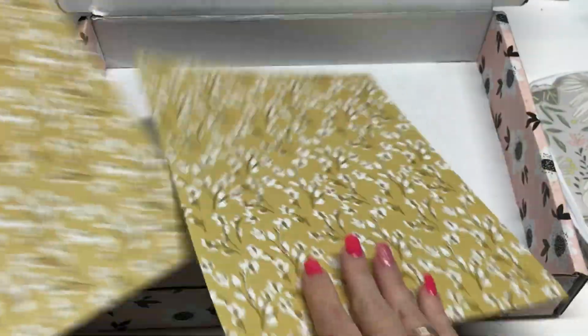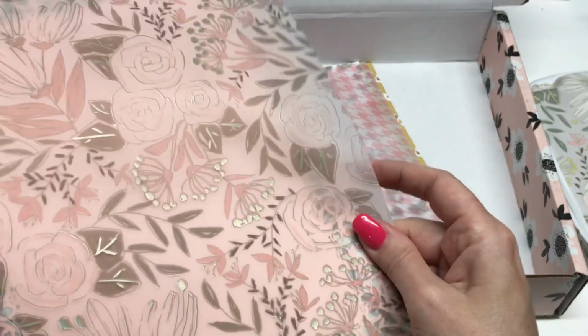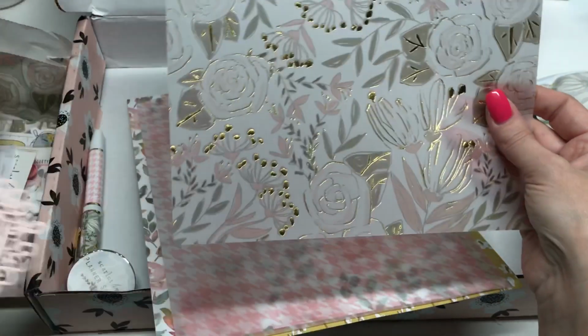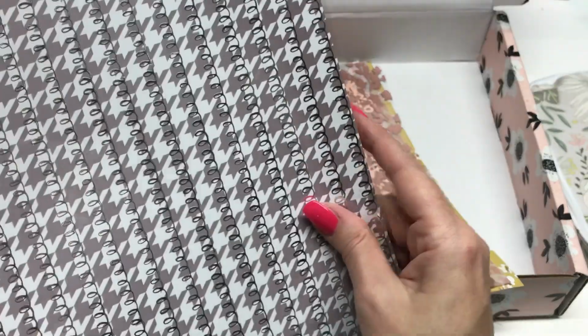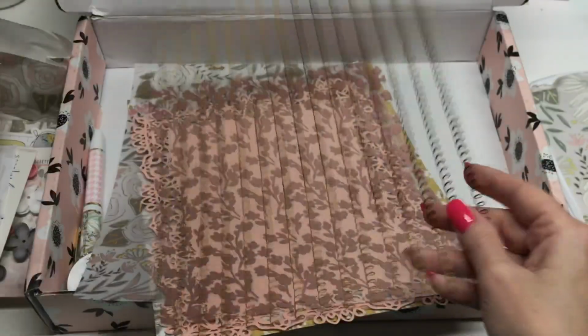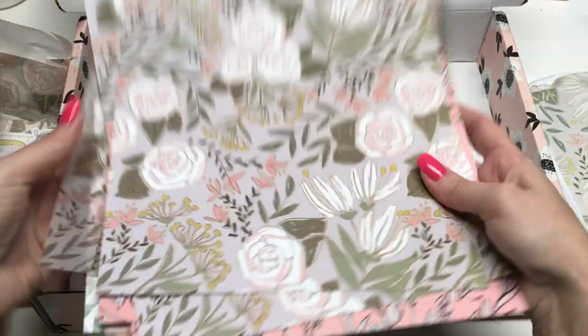Alright. I like that. Oh, and they're two-sided. Yay. A lot of the paper I get from Michaels is not two-sided, so I'm happy to see these are two-sided. And then a piece of vellum, and then another piece. Oh my god, look how beautiful that is. And then this is, I don't know, but it's beautiful. And then more of the vellum. I'm sorry if I'm saying it wrong. It's so beautiful. And then more reversible paper. Wow. So these are so cool.